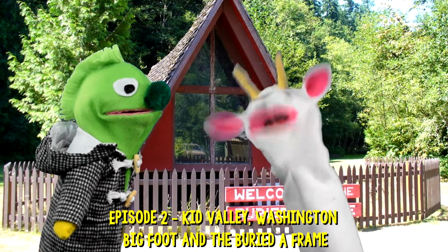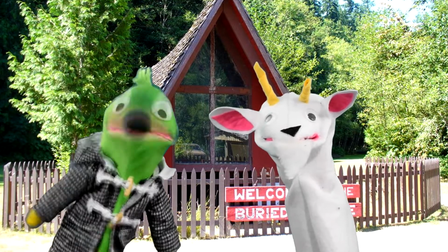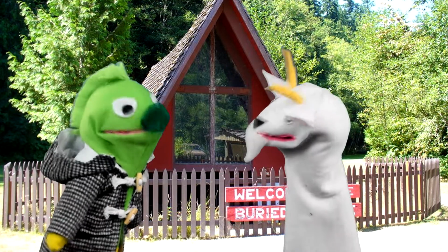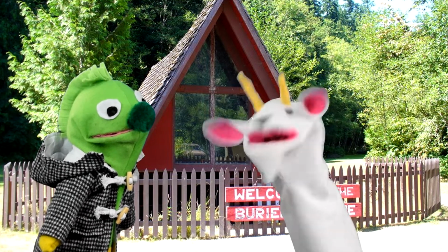Decided to stop on our trip. Yes, I believe that maybe while we are crossing the beautiful country of the United States of America, we could stop and see some of the most wondrous sights that there is to behold. Well, what is this all about? It just looks like half a house.